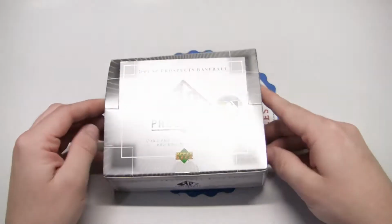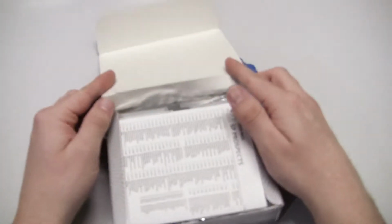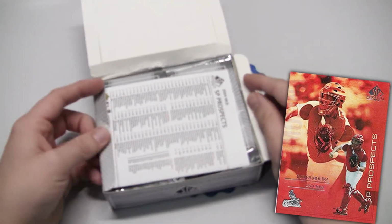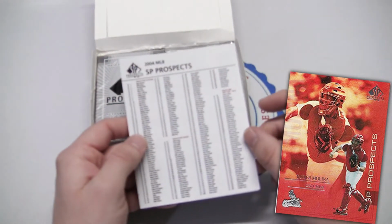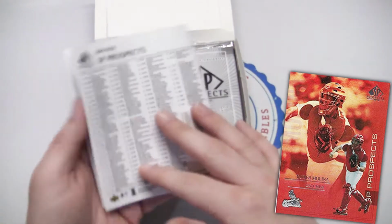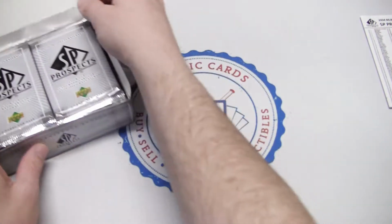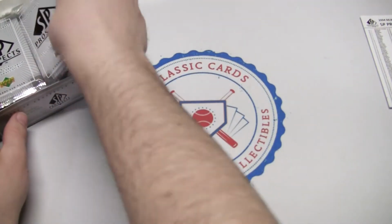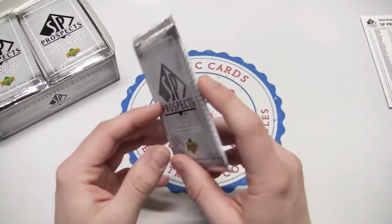Hopefully we'll be seeing 5 autographs. The big rookie that we'll be looking out for is Yadier Molina. I think I even still have this box and this little checklist piece of paper from him from back in the day. Kind of interesting. There's the checklist, shows everything you can get right there, and here's our pack. So there's 24 packs, 5 cards in a pack.